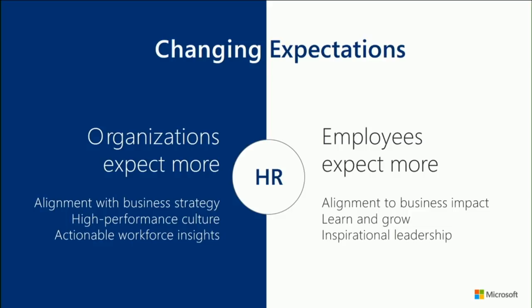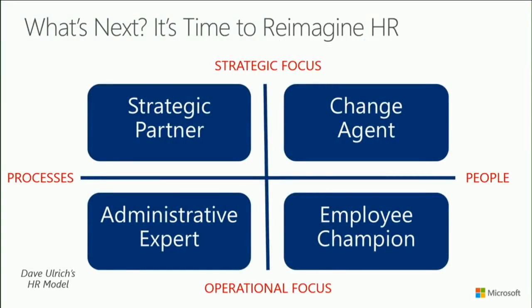In fact, for those of you that are HR experts, how many are familiar with the Ulrich model? Right? This was the basis 20 plus years ago of what was needed for digital transformation in HR. And it was really talking about how do you move from being this personnel management, administrative expert to becoming employee champions and being a strategic partner in the business and being a change agent.